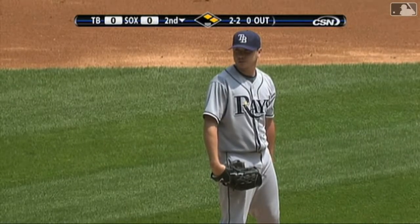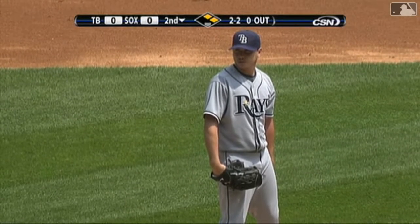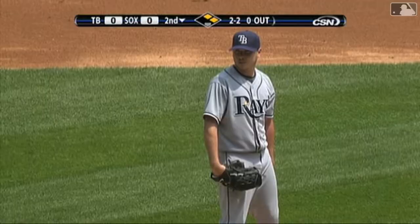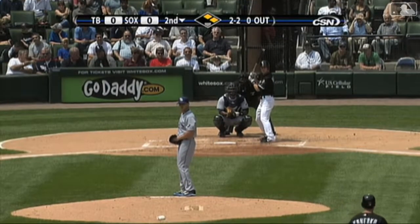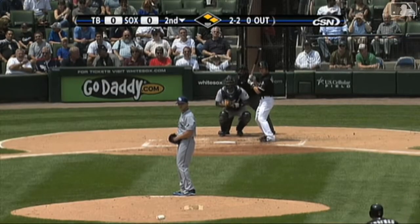Kazmir originally came up with the New York Mets, was a highly thought of prospect. They, however, could not live without Victor Zambrano. So Kazmir went to the Tampa Bay Rays.